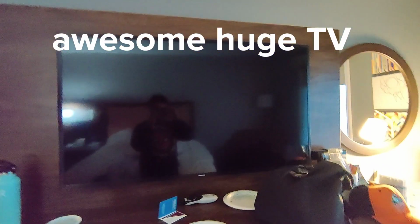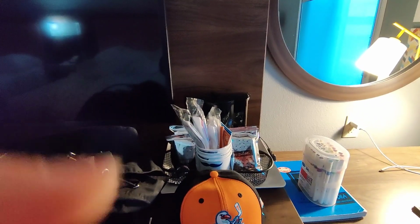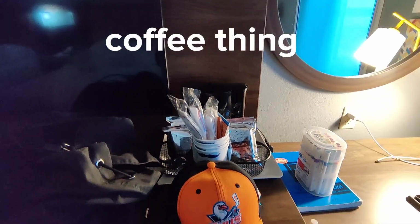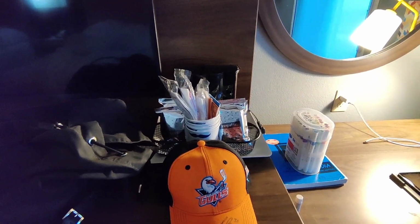And then we have this awesome huge TV. And what's up, guys? It's me over there. And then here's my mom's bag. Here's my San Diego Ghost cap that I have. And then here we have a little coffee thing right here, as you can tell. And then I got my setup right here, you guys.